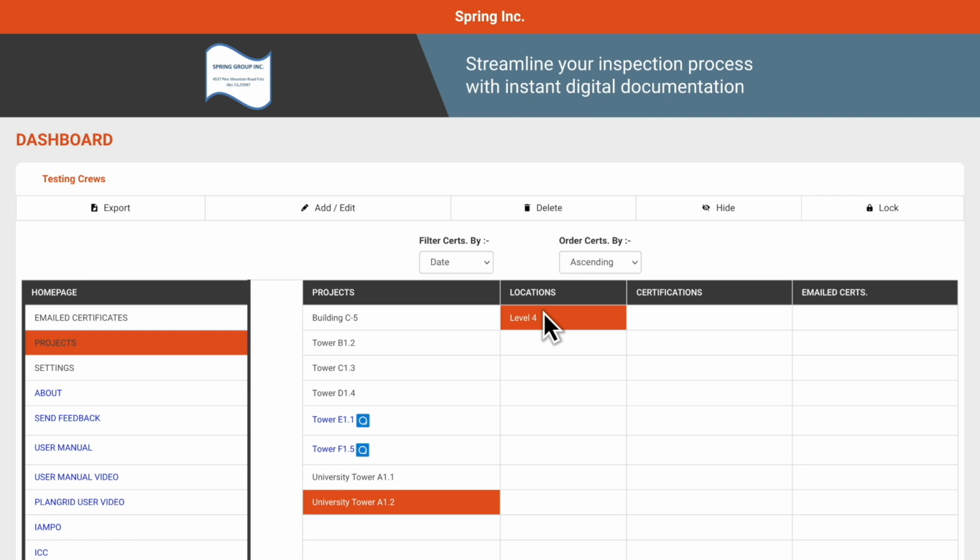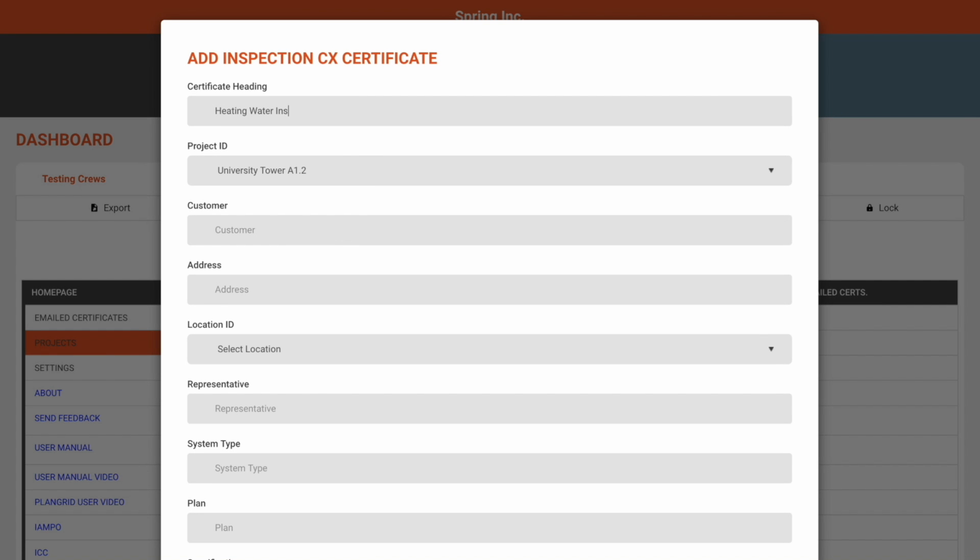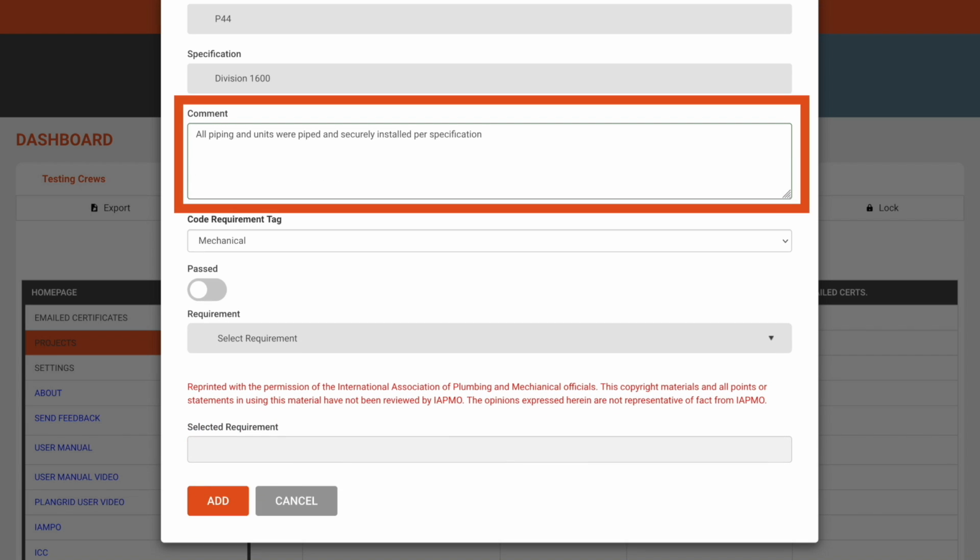Click the location you just created, then click the next open space in the certification column. Now, click on the Add Edit button. Edit the title of the document to fit your current inspection needs. You can easily create mechanical, electrical, plumbing rough-in, or any other inspection document type from this screen. Fill in the details and be sure to add a system type. You can use the comment box to add inspection details.